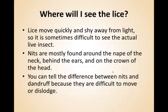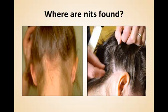So how do you know if it's head lice or if it's just dandruff or dry scalp? The nits are very hard to remove. You typically will have to use your fingernail to loosen them and remove them from the hair shaft or use a lice comb. If it is dandruff or dry scalp, the flake will move easily when you move the hair. And this is an example of where you might find head lice. Again, the nape or the back of the neck and behind the ears. Those are warm spots. The crown of the head's warm because that's where heat escapes. So those are typically places where you will find head lice.